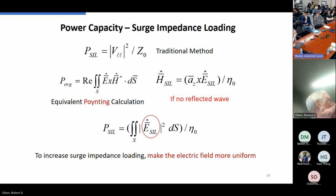And so you say, oh, that gives me some insight into how I can get more power down this transmission line. That's one of the things you're trying to do these days, right? Trying to get more power down transmission lines if you possibly can. And so what you want to do is make the electric field down here more uniform, right? If this electric field is high everywhere, that's golden, because you get more power down there.